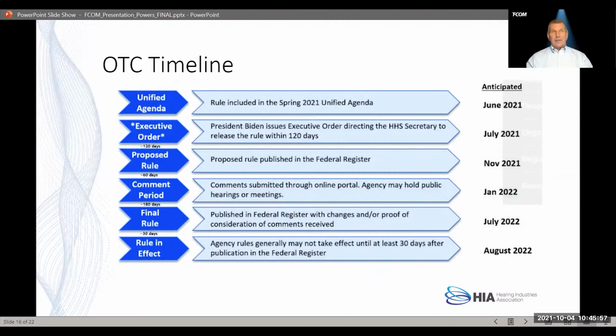So we would expect that sometime here in October or November, there would be a publishing of those rules in the Federal Register. There is a 60-day comment period for all stakeholders and everybody to comment. The FDA then has 180 days to respond to those comments and/or change anything in those rules. At that point, they would issue the final rules together with, obviously, their comments back to those people who submitted comments. And generally, 30 days after that is published in the Federal Register, those rules go into effect.